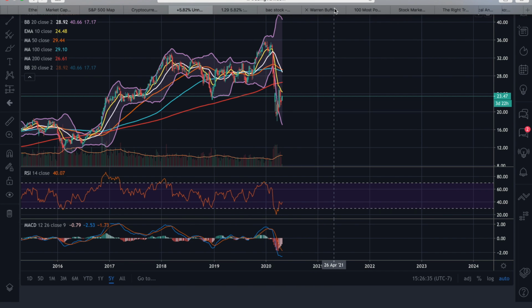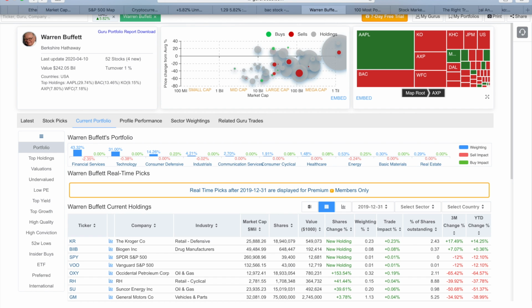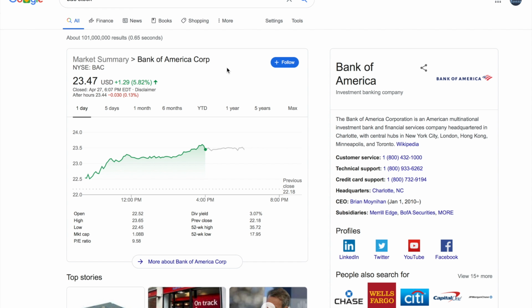Also wanted to point out that Bank of America is actually Warren Buffett's second biggest Berkshire Hathaway holding, which is something that many people might not have known about, but it represents 13.46% of his portfolio, and that is the second biggest holding right after Apple. So it is definitely a good long-term buy, I'm inclined to say. And I don't really see it going anywhere. I don't like banks, but I do like Bank of America stock, if that makes sense. And that's really what it comes down to.